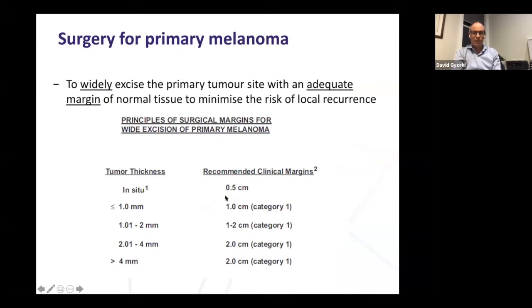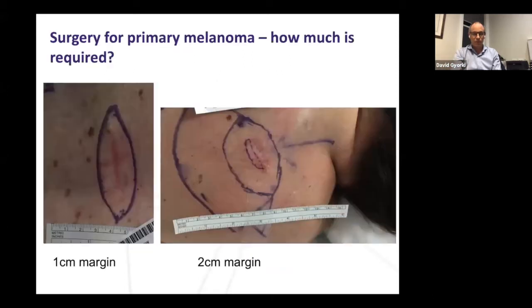So for an in situ or a precancerous melanoma, the recommended margin is 0.5 centimeter. For a melanoma less than 1 millimeter, it's a 1 centimeter margin. For a melanoma of 1 to 2 millimeters, it's somewhere between a 1 to 2 centimeter margin. And when it's more than 2 millimeters thick, we recommend a 2 centimeter margin. So that's 2 centimeters of normal skin all the way around the melanoma.